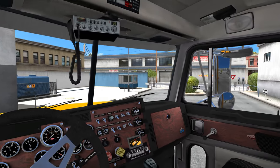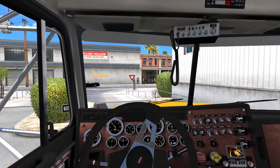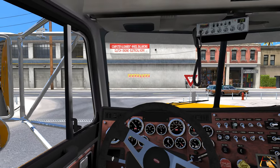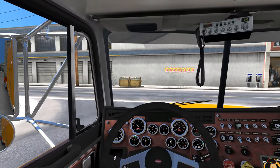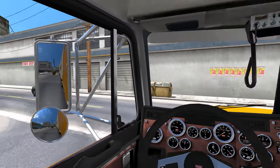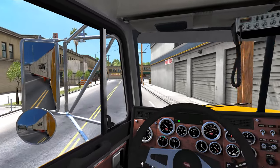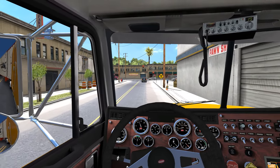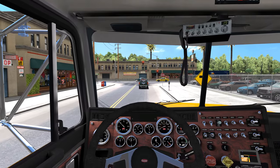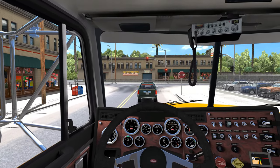This yard is tight, tight, tight. That's something we talked about yesterday in the rescale video, was just how tight most of the yards are in this game. Kind of ridiculous. I don't mind a little bit of a challenge every once in a while, but a lot of the yards here in the U.S., especially your freight terminals, your distribution centers, they're engineered and designed to accommodate large trucks and a lot of large trucks.